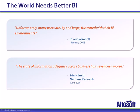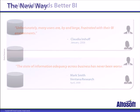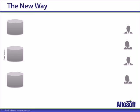So really, there's quite a bit of room for improvement, and what we've tried to do at Altosoft is to take a new direction, a new mechanism, which keeps the best features of the old architecture, but at the same time improves it at every point, and in the end delivers a much cleaner, more efficient, faster, and easier solution for business intelligence.